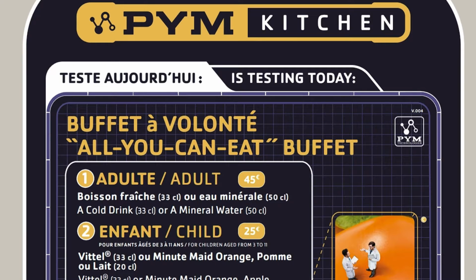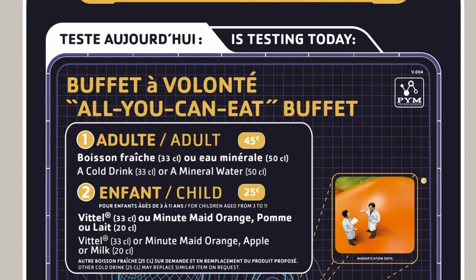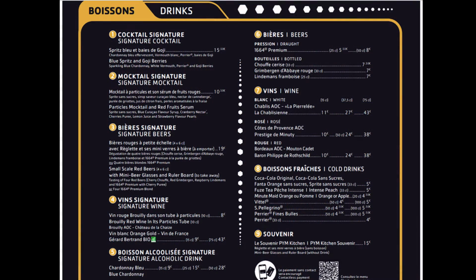Pym is a fixed price, all you care to enjoy buffet at €45 for an adult and €25 for a child between 3 and 11. We think this is great value, as the sheer amount of food choice and variety ensures there's something for everyone. Children under 3 eat free, and those over aged 11 are classed as an adult. Wine and cocktails are extra, and there's a great selection at a reasonable price.